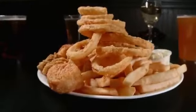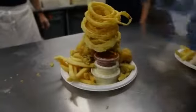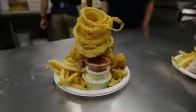This whale of a plate features fried clams, scallops, shrimp, and haddock, along with plenty of French fries and onion rings. A combo would probably be about this high, literally about that high by the time you stack the onion rings on it. A lot of times people will split that platter because everything here is really big portions.